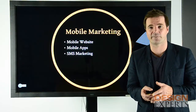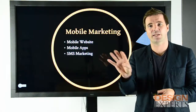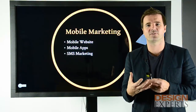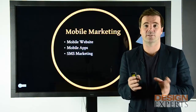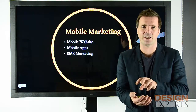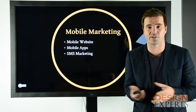Pretty powerful stuff. And then you've got a mobile app. We're downloading these from the iTunes or the Google Play stores and so forth, and we're installing them on our device. So you don't have to be online to use them, but when we're using them, we're kind of tapping into the phone's functionality. We're using things like the GPS for tracking or push strategies.